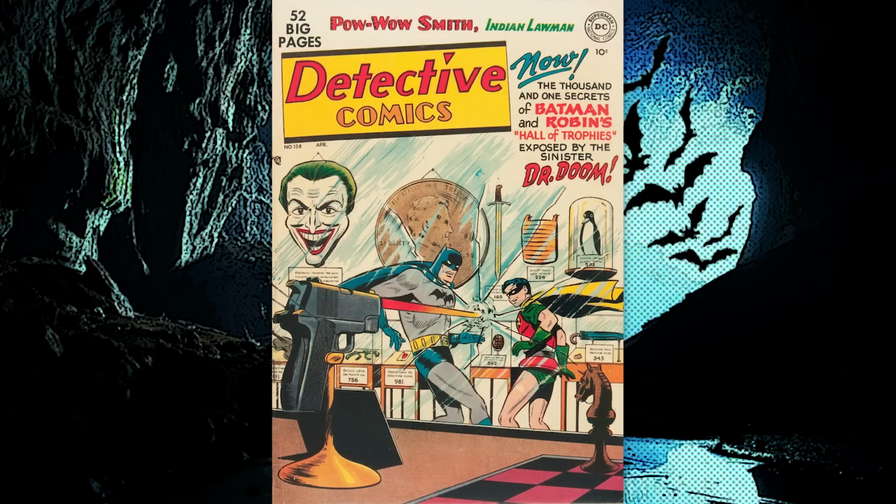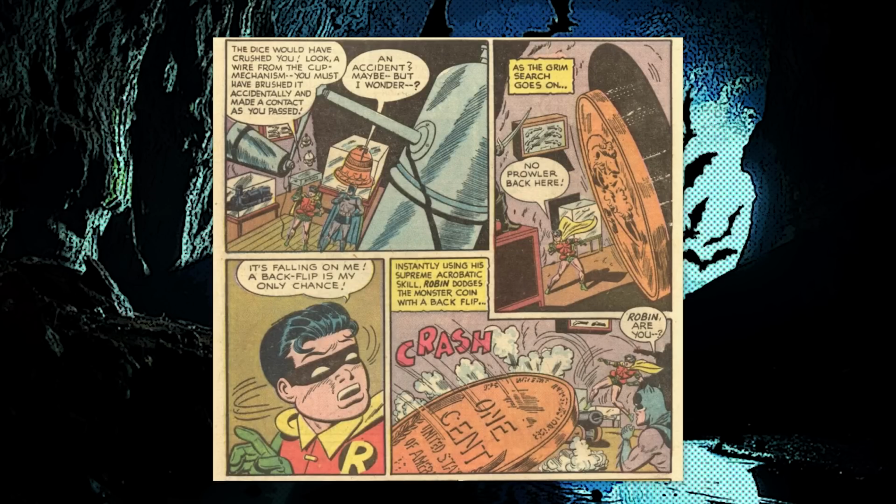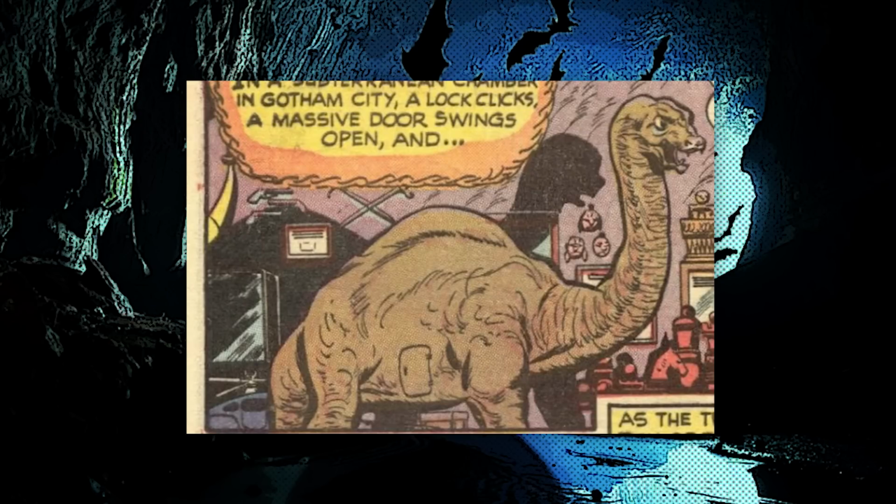1950s Detective Comics issue number 158. Now we're heading into the Detective Comics, this time with a good old-fashioned trophy room invasion. The Big Penny comes to life for a few fleeting moments to almost crush our boy Wonder Robin. Also, the dinosaur is a brontosaurus thing in this comic.